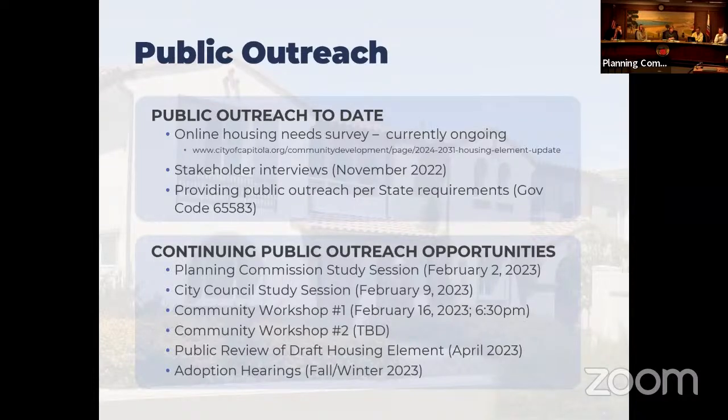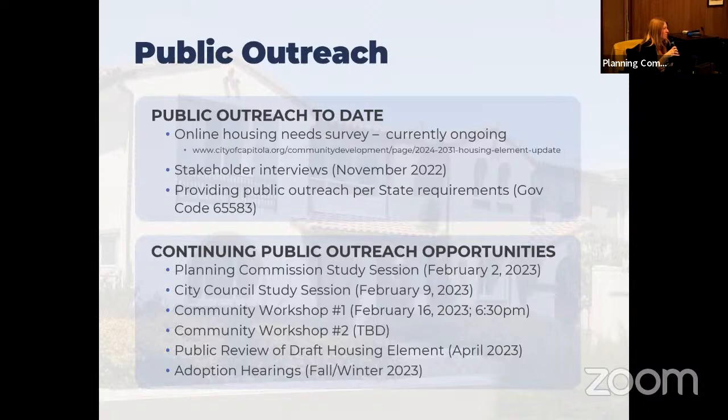How's your response level been so far to date with some of the outreach? I'm not asking for an exact number, but have you been happy with it? So the stakeholder interviews were well attended. That was an invite. We came up with, I want to say, 8 different stakeholder groups, from businesses to religious organizations to the school district to a resident group. So those were well attended.